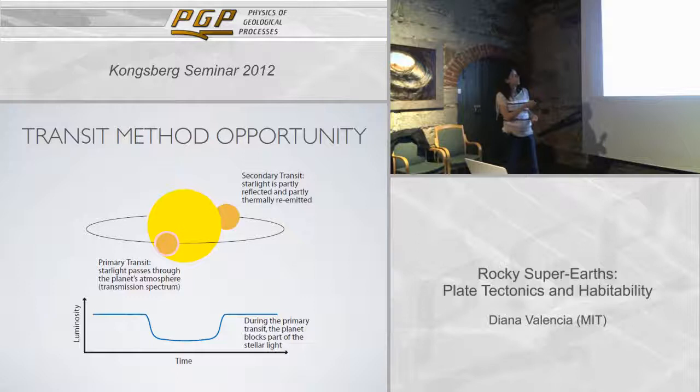And then also when the planet goes behind the star in the secondary transit, actually you can detect the thermally emitted radiation, because some of the light will reflect back from the planet, and some of the light will actually come from the intrinsic luminosity of the object. And also, as the planet moves around, you can see a modulation in the phase curve. You'll see a modulation here that tells you something about the atmospheric dynamics of the planet.